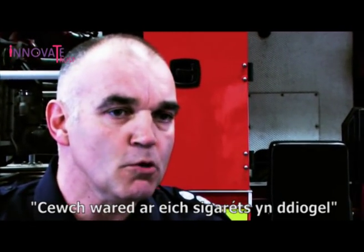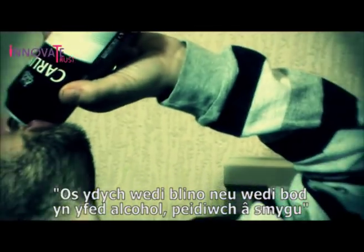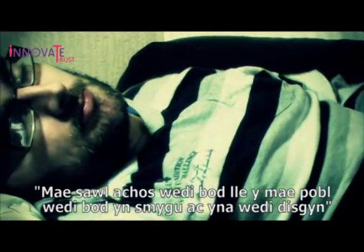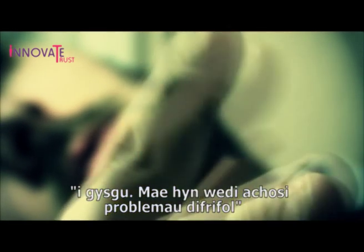Also, we've got to be careful with people who are smoking. Make sure you dispose of your cigarettes safely. And if you're tired or you're under the influence, you've had a drink, make sure you don't smoke. We have numerous occasions when people have had a cigarette and fallen asleep when they're tired or when they've had a drink. And that can cause, obviously, very serious problems.